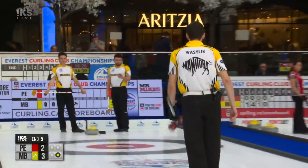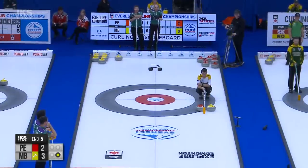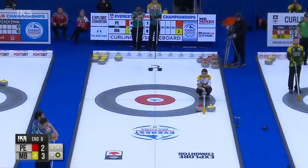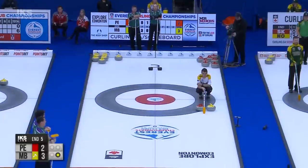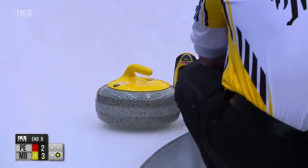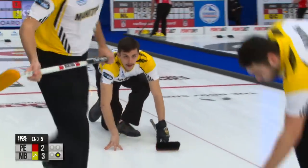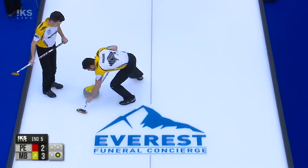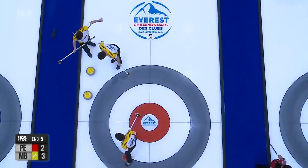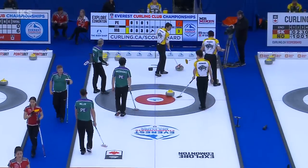Probably try to nose this if he can. You can hear Zach saying, I should throw the intern, but I haven't seen it. Harder shot than this. Yeah, as long as if I throw enough weight, I shouldn't push the yellow in. Okay, there's definitely a spot here where he can bump that yellow in. Interesting to see how this turns out. Good shot. Blank end for Manitoba. Mission accomplished.